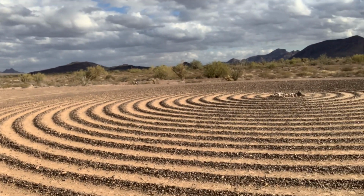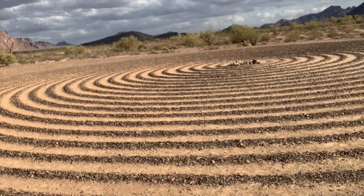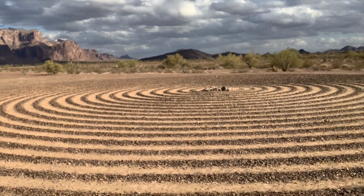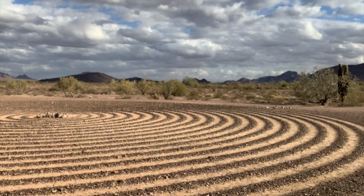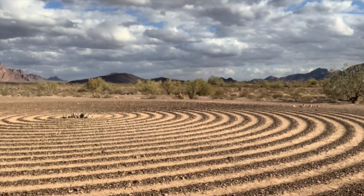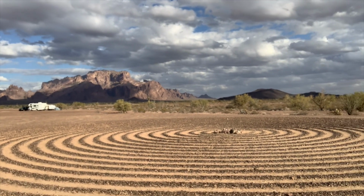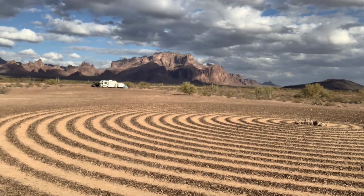It's not a natural formation. It looks very man-made, although I'm not sure why. Someone put it out here, but it's kind of cool. Some cacti in the background, and those pretty awesome mountains. I think that's the Kofa Mountains, or part of them. All right, well, let's head on back.